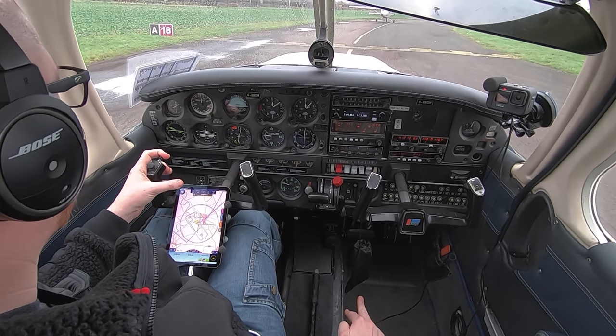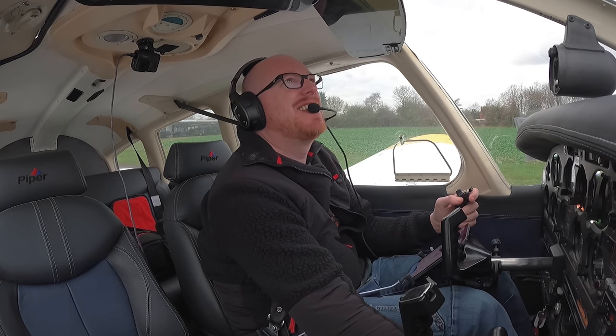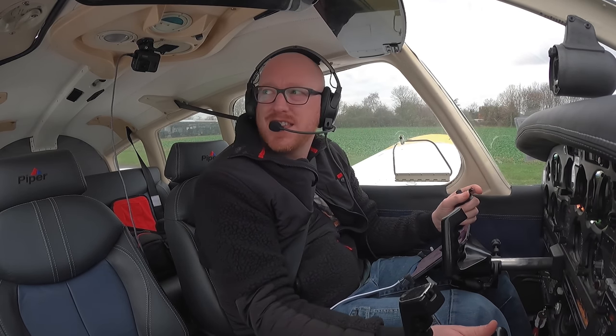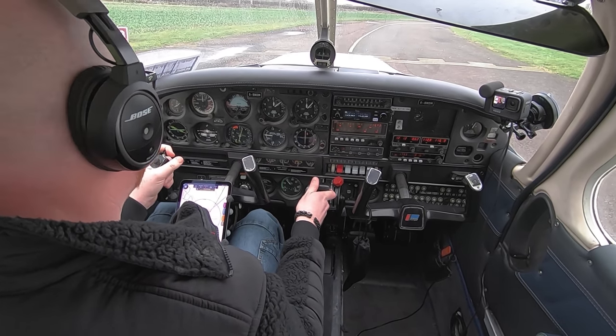Oscar Mike, hold short of 18 Alpha, ready for departure. Oscar Mike, there is one aircraft just going around, runway 18, take off at your discretion, the wind 240 at 7 knots. We've got him in sight and taking off runway 18, Oscar Mike.